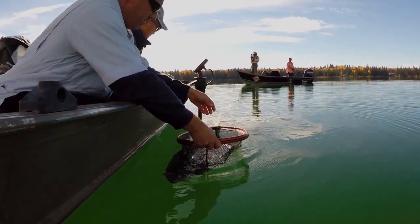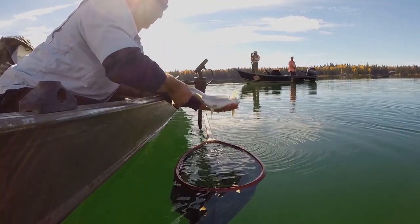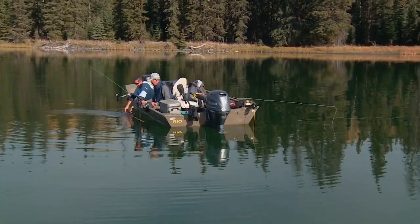There we go, Don. All righty. We'll hold this guy up for everybody. Look at that. That's a nice little rainbow. Silver. Nice little silver bullet. Beautiful. You know, they're just chunky, right? They're fat, healthy. There he goes.